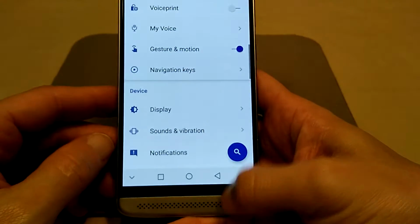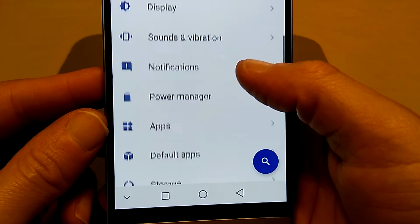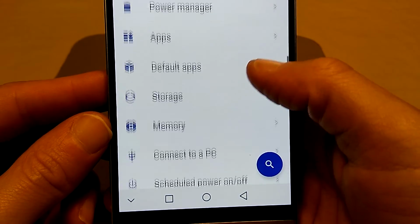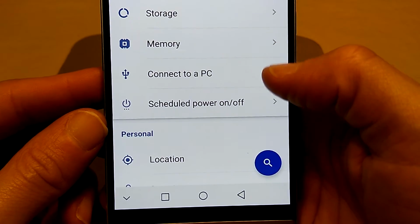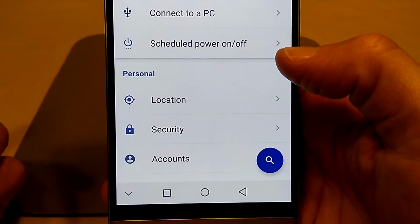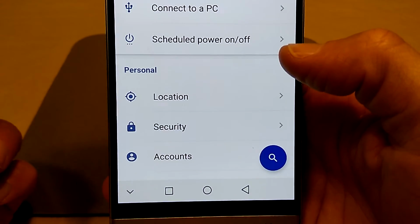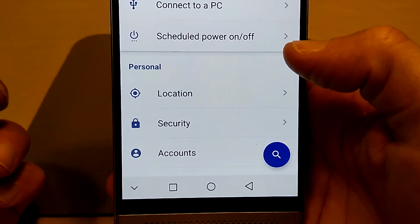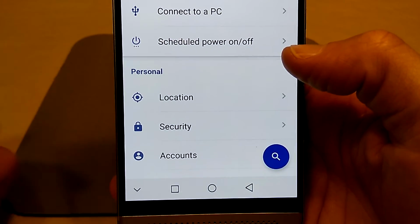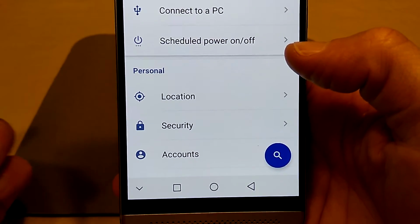Yeah, let's take it back to settings. And then notifications, power manager, apps, default apps, storage, memory, connect to PC, schedule power on and off, which is pretty cool. You can set it to just cut off and on real quick, just to kind of get rid of bugs. I know that sometimes phones can stutter a little bit, or they may have a little hiccup, and sometimes all you need to do is just power the phone off and restart it.